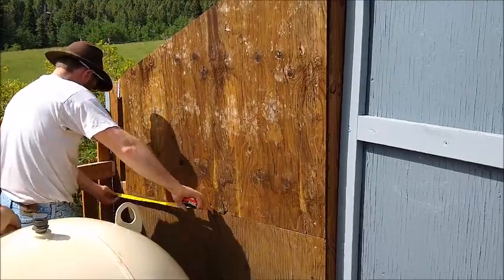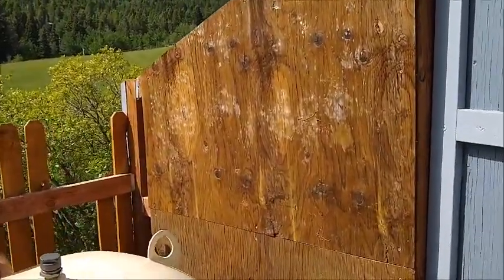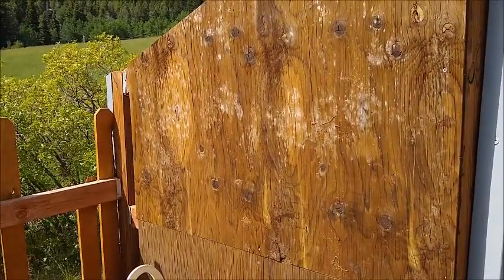We are using scrap wood so that it's pieced together a little bit, but we've got it and we don't need to go buy new. It's just the garbage shed. And once it's painted, it'll look a lot better.